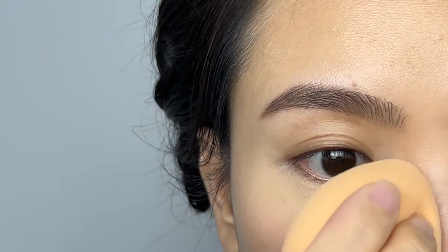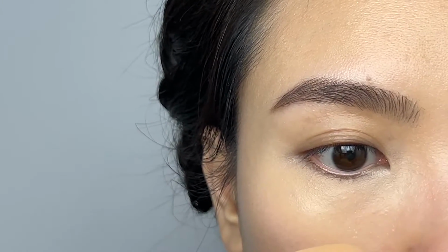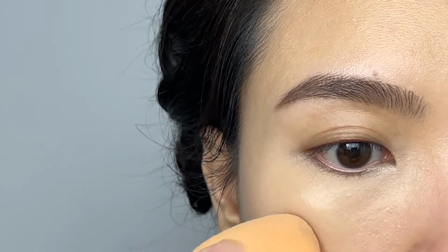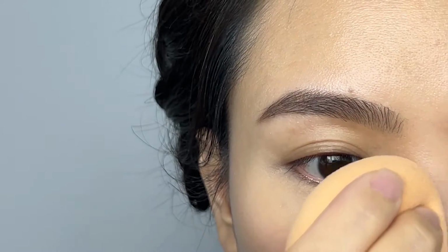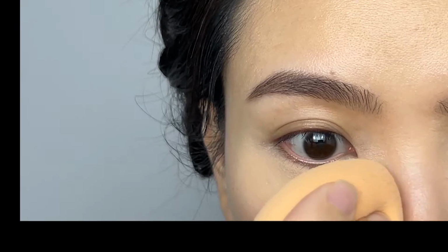And if you can still see the dark circles after layer and layer of concealer, it's not because you used the wrong shade of concealer. It means you need to color correct beforehand. And I will talk about that in another video. Before setting it with powder, make sure to blend out any creasing.